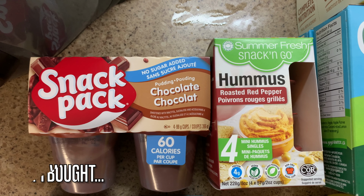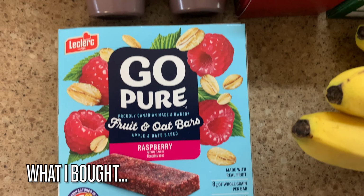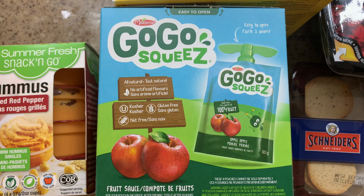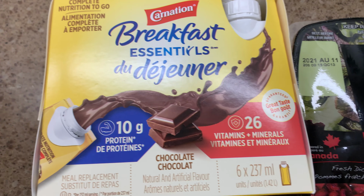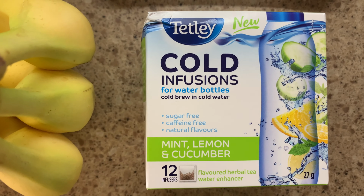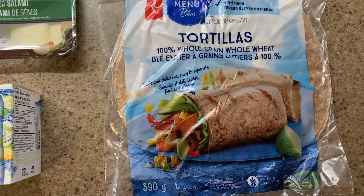So for this trip, I bought some no added sugar chocolate pudding and red pepper hummus, some raspberry and oat bars, bananas, applesauce packets, breakfast shakes, a yummy salad, some salami, cheese and crackers, some cold water infusions, and tortillas.